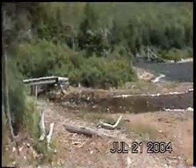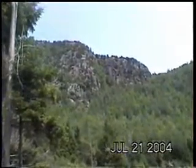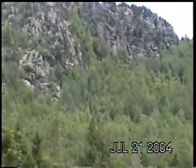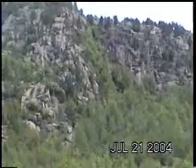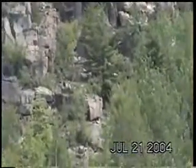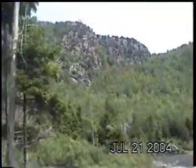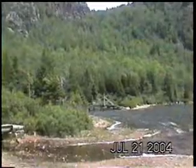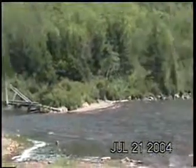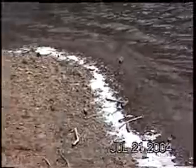Beautiful trail around this. We were up right about there when we took the last footage before we climbed down. That gives you an idea of where we came from to get down to here. There's a couple neat bridges going across, a couple beaches. Like a little mini ocean.